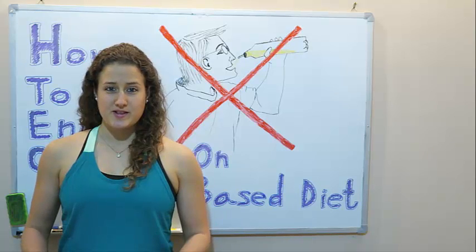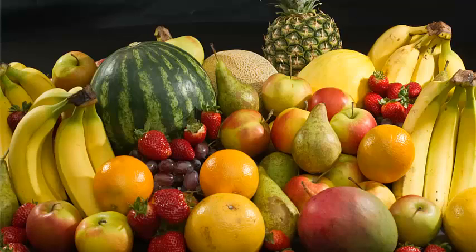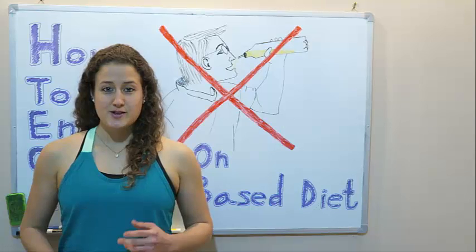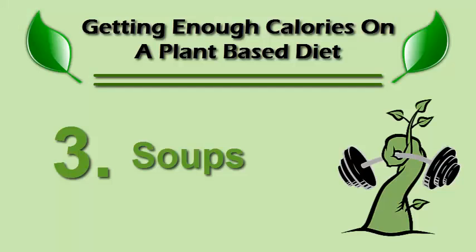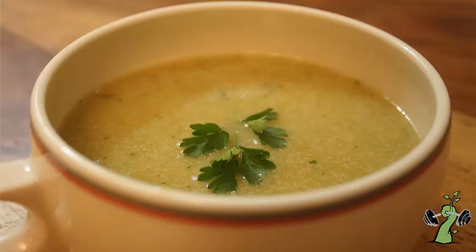So yes, smoothies are wonderful. You can simply add fruits, oats, dried fruits like dates, cranberries, and more. Soups are another great way to get more calories in your diet without even noticing. Simply pick up recipes that are more dense in calories like bean soups, lentils, sweet potatoes.